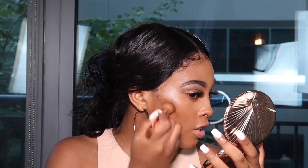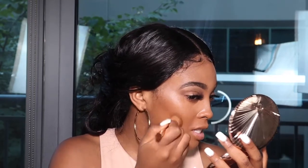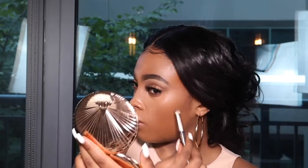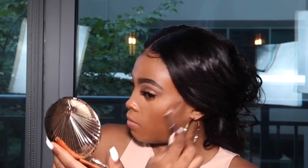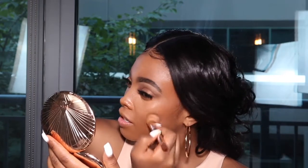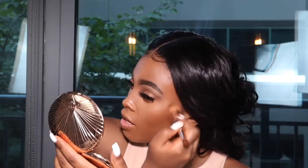And this is the Charlotte brush, and I'm going to press that into the skin like so. And look, it just melted. Look at that. Do y'all see that? I don't have on any highlighter. Once again, I'm just gonna carve that in here like that, and we're gonna press it into the skin like so.